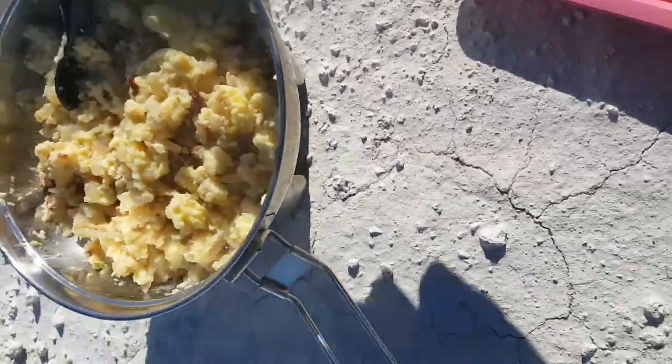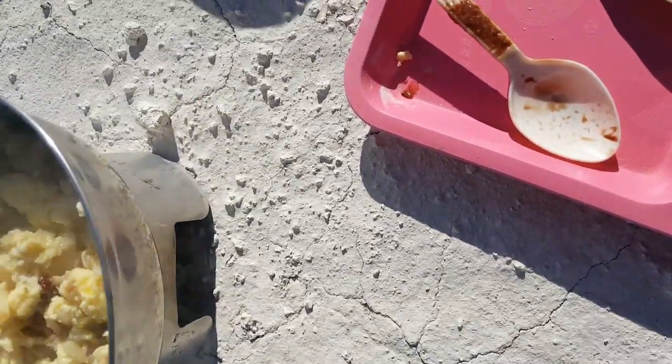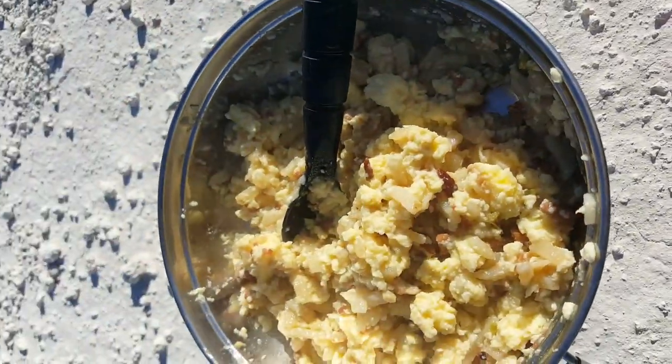All right, y'all, I think this is cooked. You can see how much it's steaming. Watch the fire. Do you see that? OMG. It's ready though, we're gonna put it out.